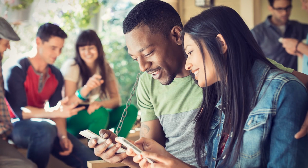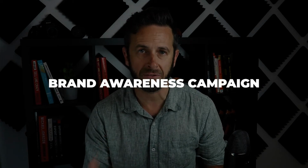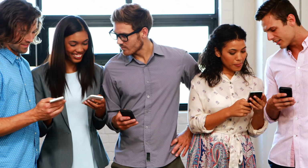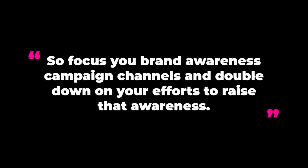When a brand is launched, the market most likely doesn't even know it exists, and raising brand awareness aims to change that. Now, obviously, the more people within your target market that are aware that your brand exists, the more chance your brand will be remembered in that buying decision. Identifying the congregations of your audience is the key to making your brand awareness campaign as effective as possible. It's not about spreading your message as far and wide as possible. It's about really getting your message in front of as many of the most relevant people as possible. So focus your brand awareness campaign channels and double down on your efforts to raise that awareness.